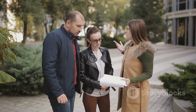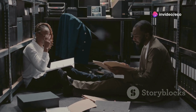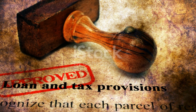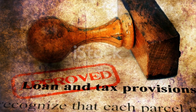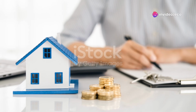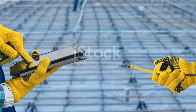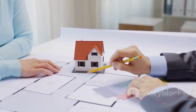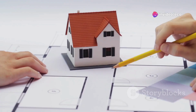Next up, you have the Site Release Order. This document is issued by the local development authority and essentially releases the land for the construction of the building. It's important to check that this order is in place and that there are no outstanding dues or violations. Finally, you'll want to see the work order and completion certificate. These documents provide a detailed breakdown of all the construction work that's been done, including the materials used and the cost. It's a good way to verify that the builder has followed the approved plans and hasn't cut corners.